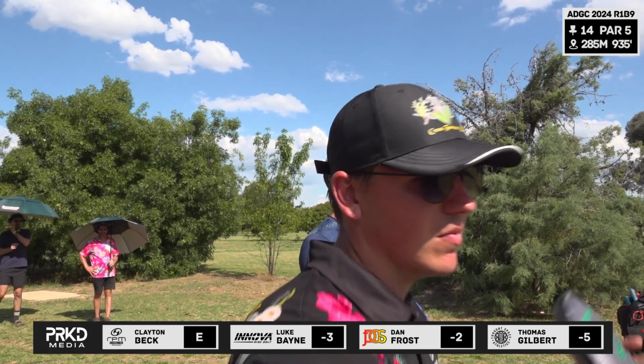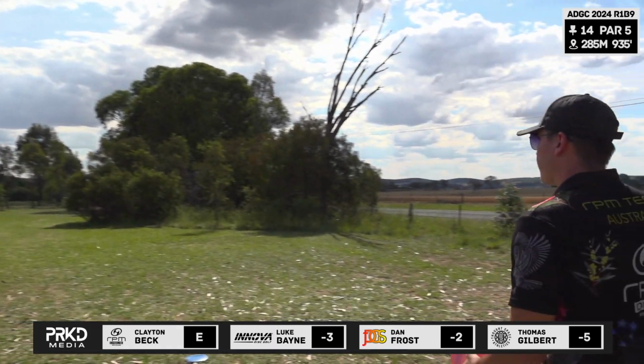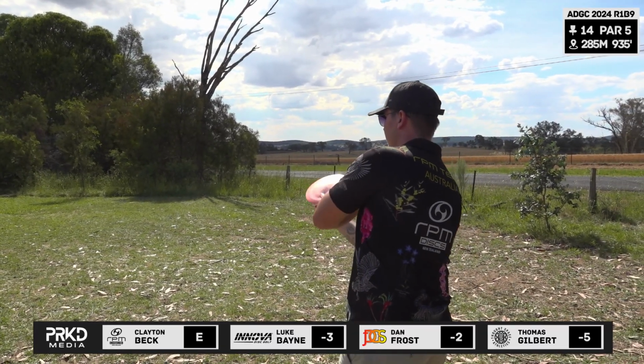So Clayton just deliberating with caddy Cade how to attack this next. Forehand looking like the play.